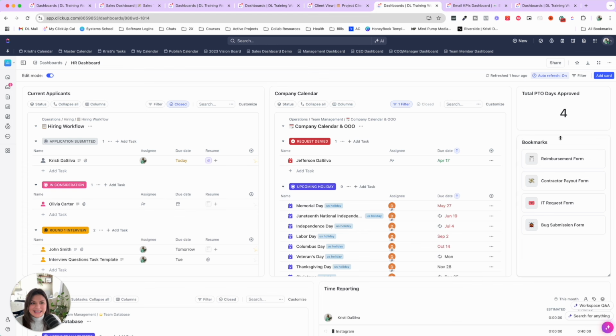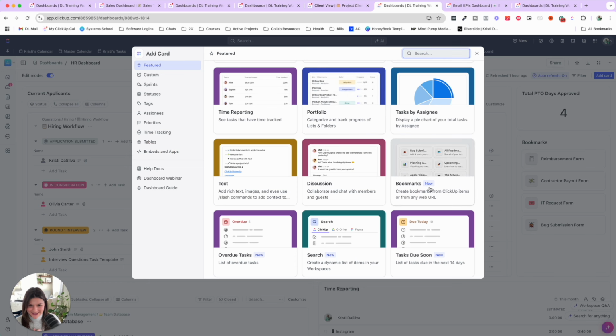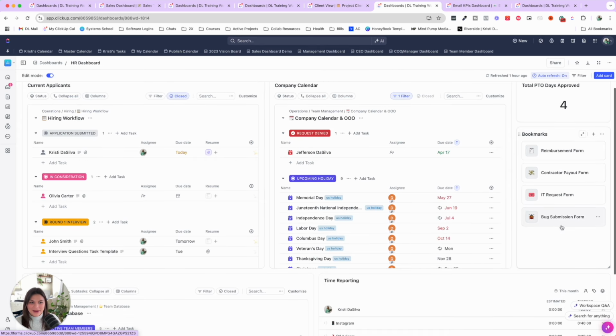The next thing is bookmarks. This is a new widget that ClickUp has added recently that I am obsessed with. So if you see add card, you could see bookmarks, aka new. And here is where you can have just these quick buttons.